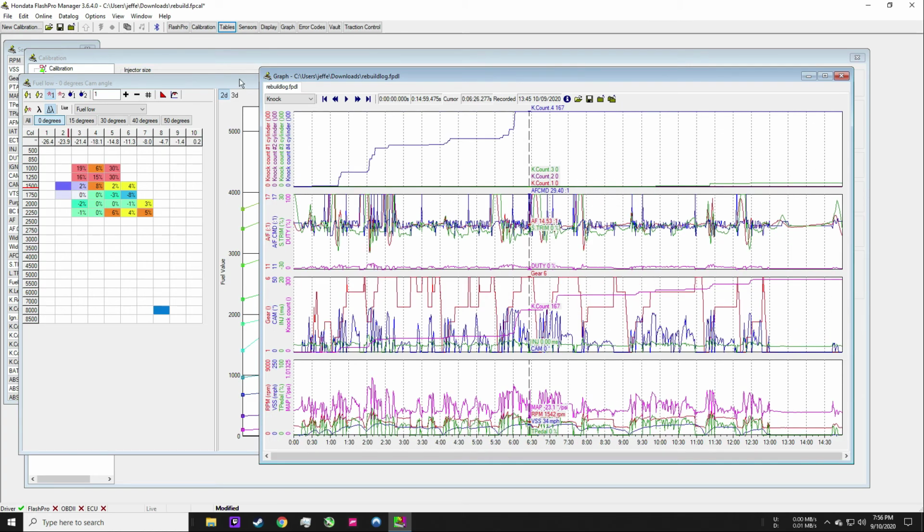Okay, guys, stay tuned. The next episode, we are gonna do this all over again. But hopefully our adjustments actually did something. I think they will for sure. And the ECU can stop trimming on that fuel. Hopefully the knock counts go away. That'd be dope.